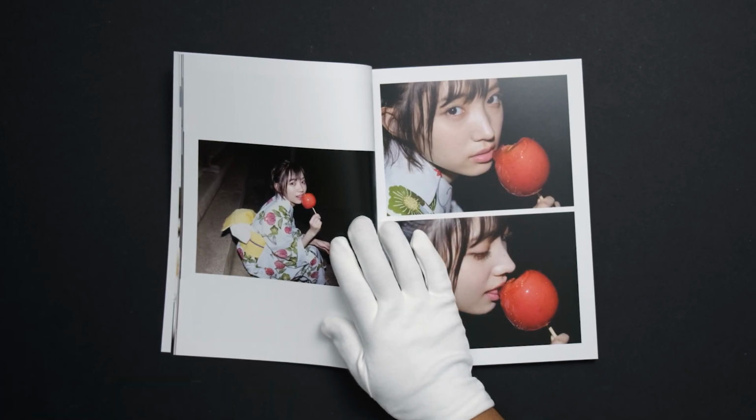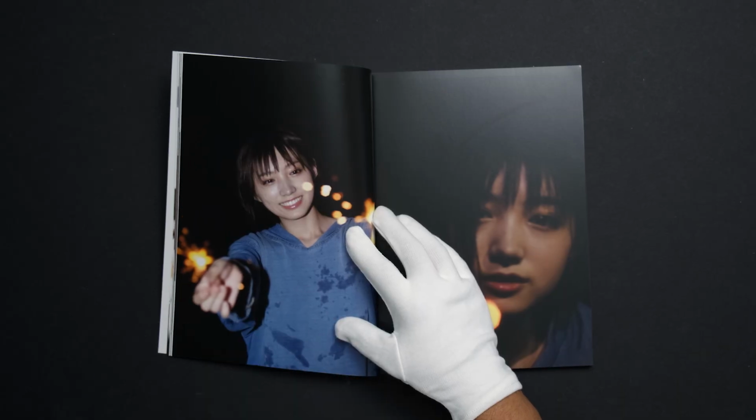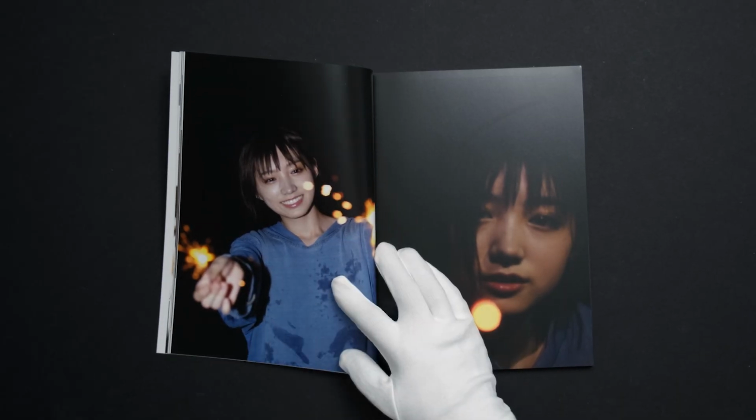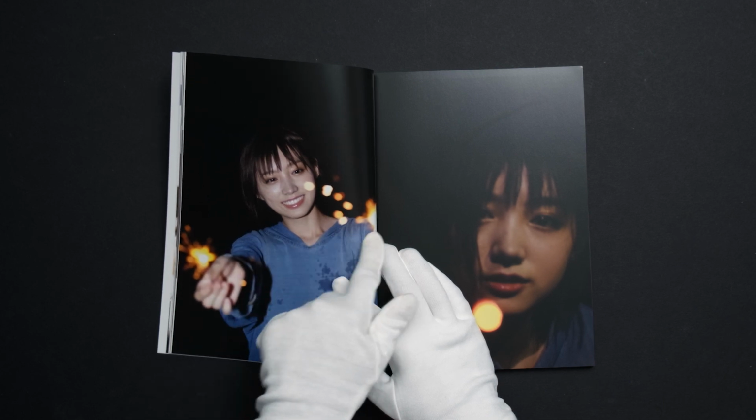If there was maybe a little lantern or something to play with, then maybe it would have been okay to have a little flash on the side with that color. Kind of like this image right here where the flash is coming straight on, but the sparklers make it look like it's coming from there.